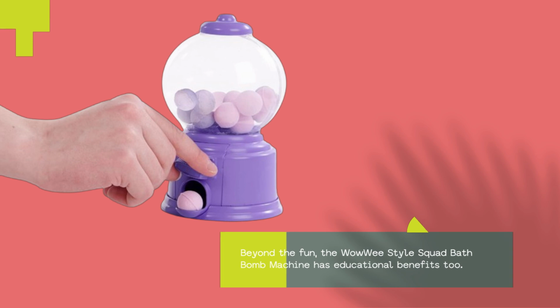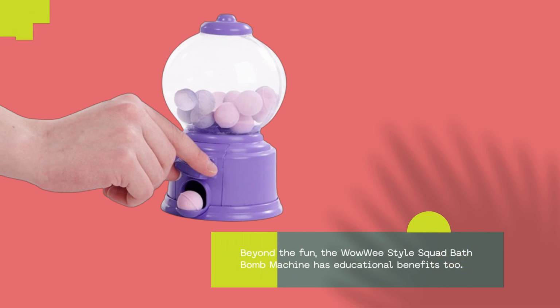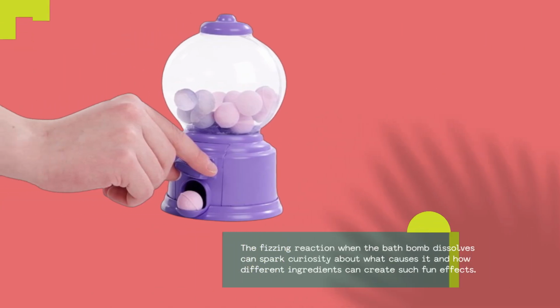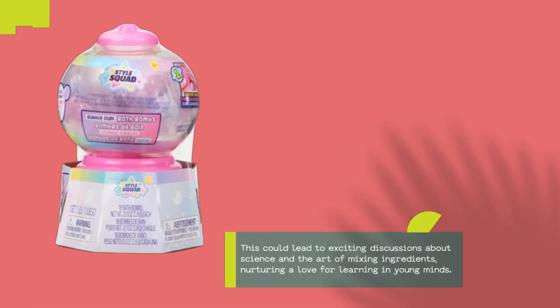Beyond the fun, the Wowwee Style Squad Bath Bomb Machine has educational benefits too. It introduces kids to basic chemistry concepts in a playful manner. The fizzing reaction when the bath bomb dissolves can spark curiosity about what causes it and how different ingredients can create such fun effects. This could lead to exciting discussions about science and the art of mixing ingredients, nurturing a love for learning in young minds.